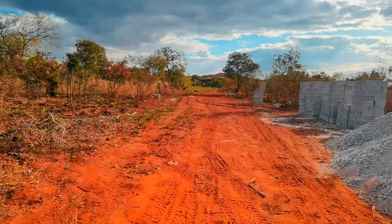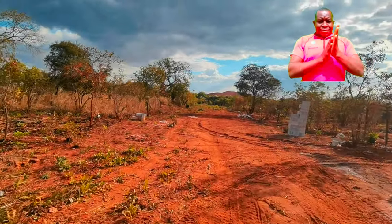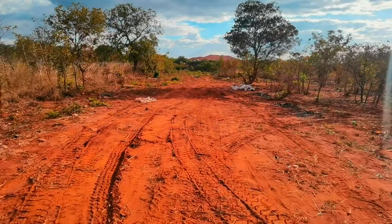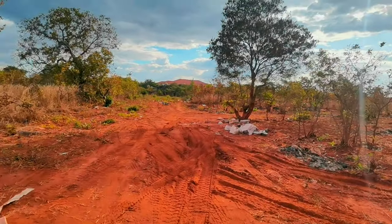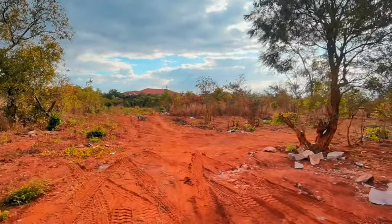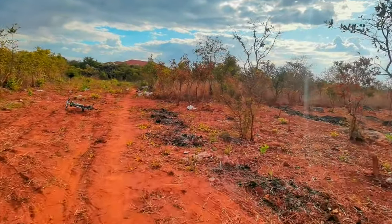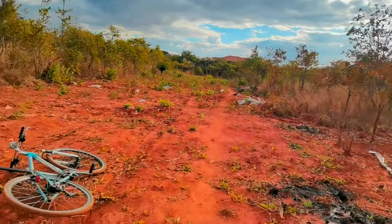Okay, guys, so now this place which I want to show you is inside the Meanwood Ibex. As you can see maybe from the drone footage, there is a piece of land which I want to show you here in the Meanwood Ibex, the most sought after residential area in Lusaka. Right now, I know there are many places, but the place where everyone is thinking of relocating is right here, guys. There are about 19 plots of land starting from here. Let me just show you.